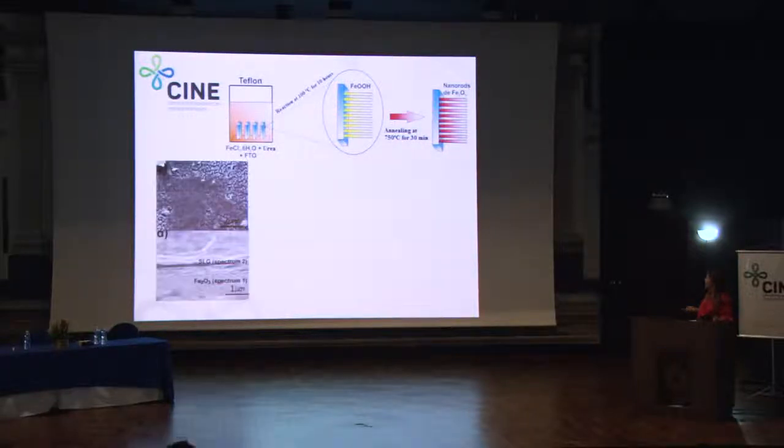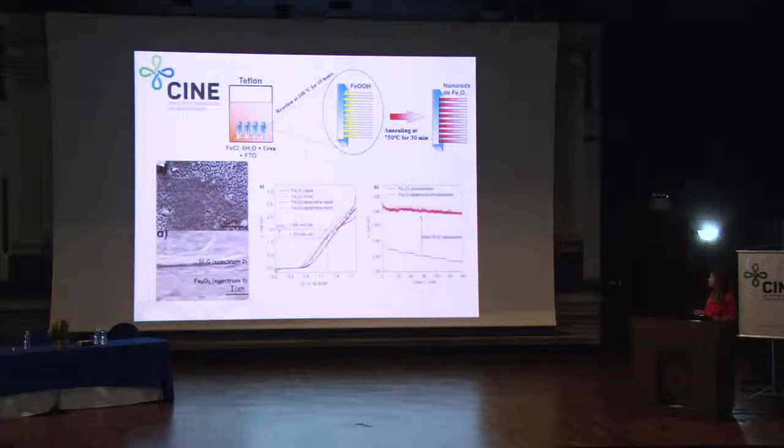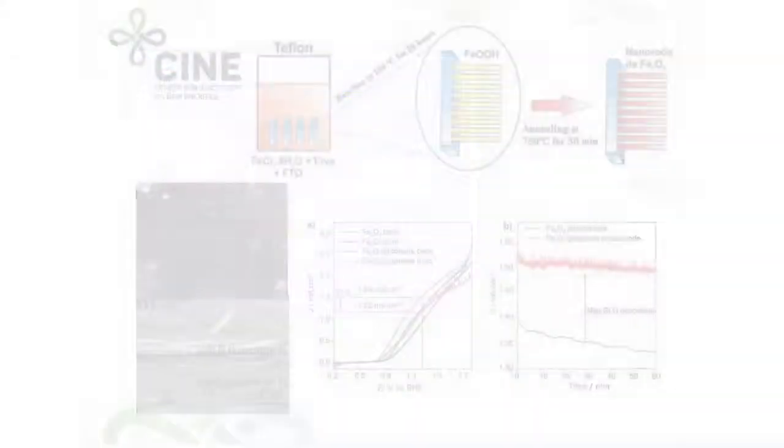And after sensitizing, we cover the surface with a very thin layer, just 1 or 2 layers of graphene. It was not reduced graphene oxide, it was pure graphene. As you can see here, we see improvement not only in the photocurrent, but we also decrease the onset voltage for the water splitting reactions.